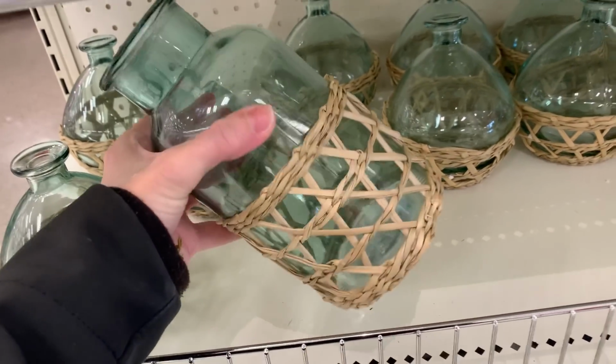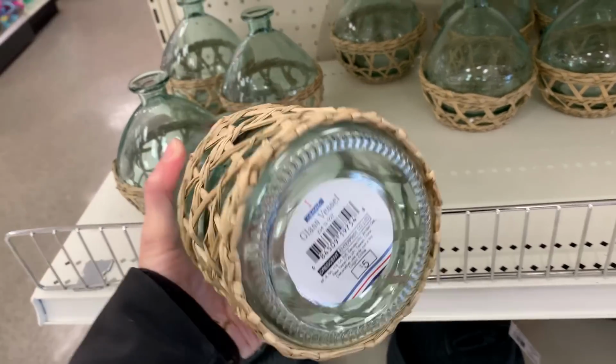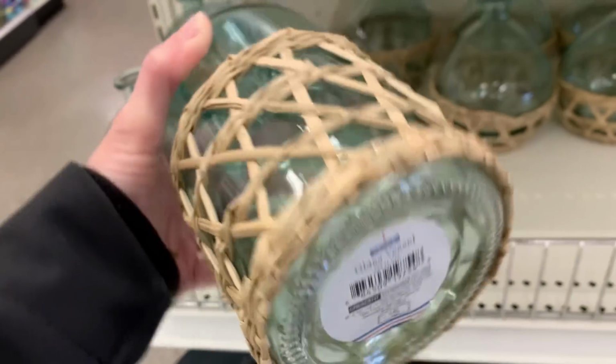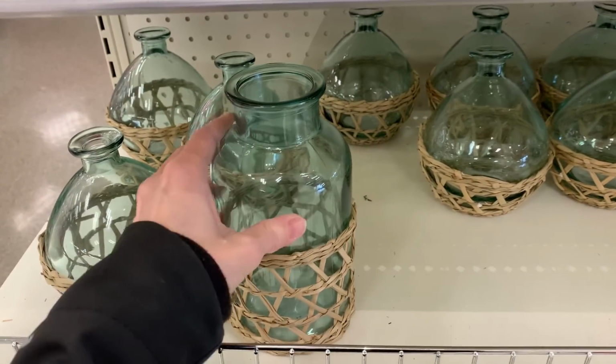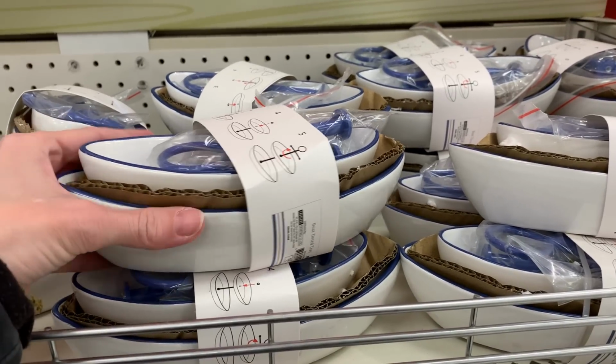Now, you could use these as actual vases and maybe put some dried reeds or seagrass in them. But these might be nice as lanterns, too. You could put fairy lights into them or a small tea light into the wider-necked one, or maybe fill them with sand and seashells. We've got a new tiered tray here.